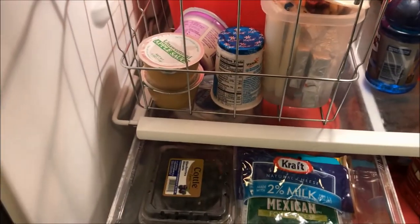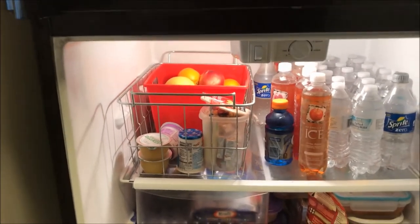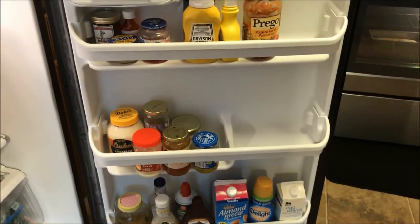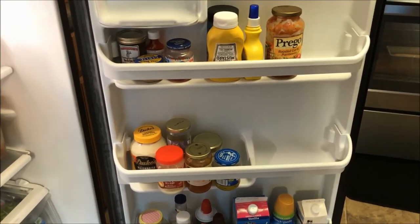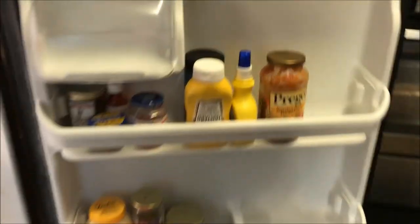So I'm all ready to start putting in snacks for the kids. And then we've got our fruit basket and our cheese basket. And I did also cull out and clean out all the things in the door. So that's probably the least amount of stuff we've had in there in a very, very long time. But that's totally okay and fine. I'm gonna actually put that back in there.